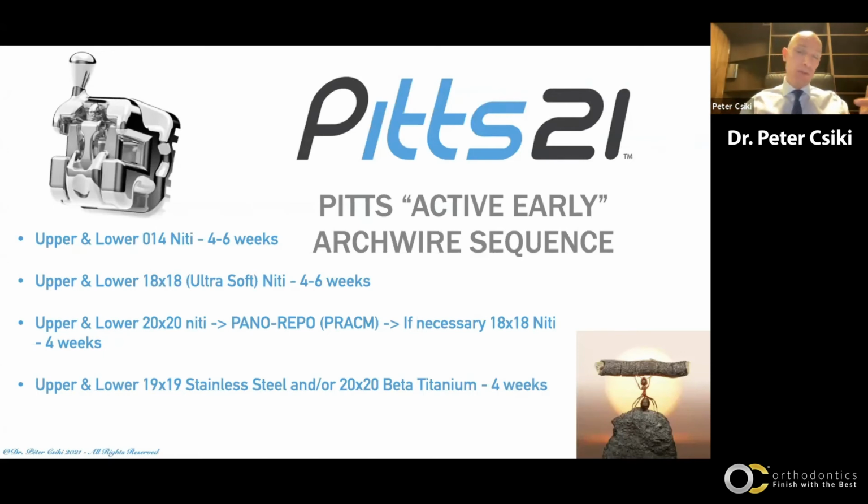We used to start with 20x20 stainless steel. Especially with flip brackets, it was too hard on the teeth and, for the patients, many times. I still use 20x20 NiTi if I want more expansion, okay? And 19x19 is not enough. There are cases for that. I see the patients every 4 weeks. If it's extraction or space closure, I use 19x19 stainless steel, and I see the patients also every 4 weeks.